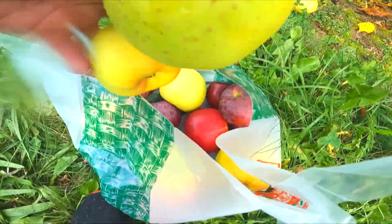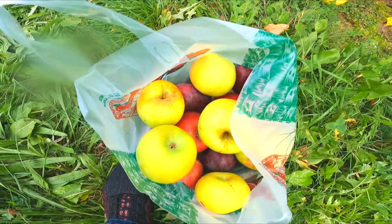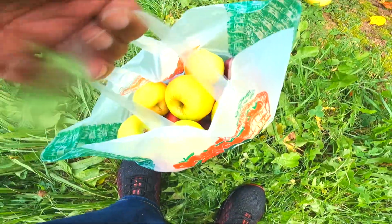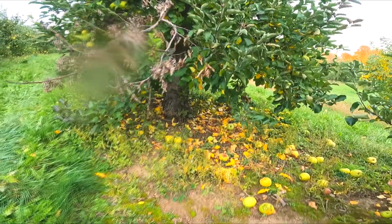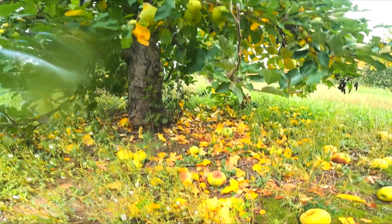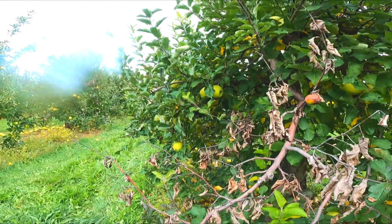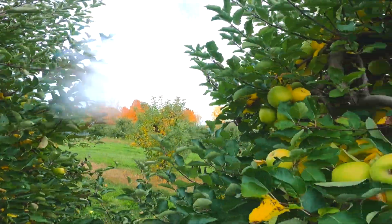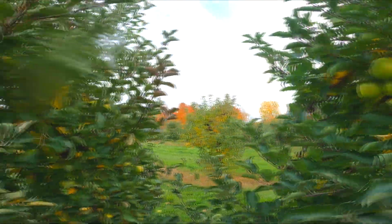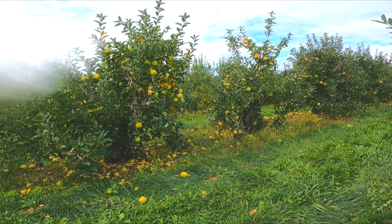See the bag already? This here, 130 a pound. Or 120, it's easy, right? And not much, but watch. This is quite a few pounds here already. And what? Bringing you up from the ground. Show you what's going on here. You could pick apples till you get sick, eat apples. And you still can't pick out all these apples.